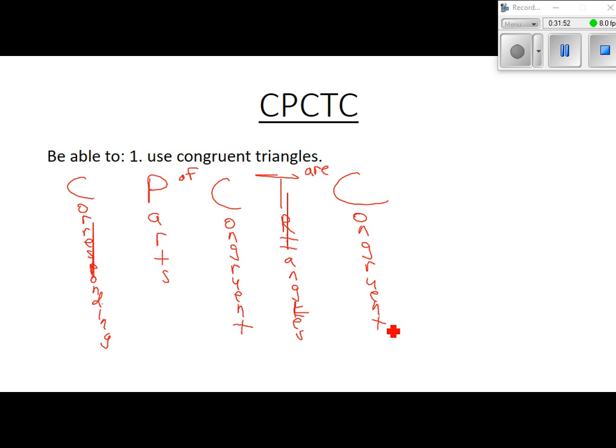When she had her two triangles that looked like this, and she figured out that the green triangle was congruent to the orange triangle, what did she know about this length and this length? They're the same. That's all this says. If we have these two triangles and they are congruent to each other, the parts that match up have to be congruent. They have to be the same.